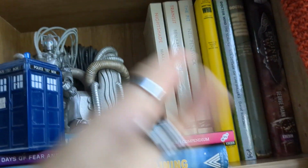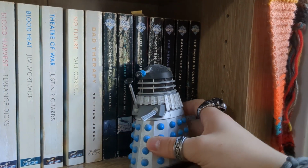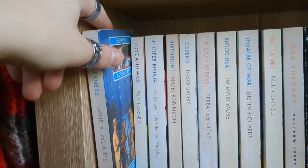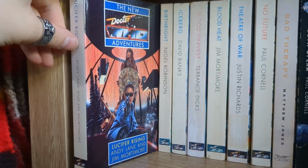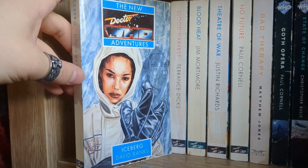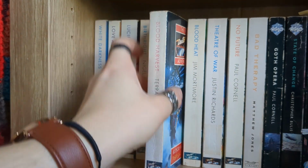The rest of the Virgin Adventures are on this shelf, which we'll get into right now, guarded very nicely by this Dalek from the 60s. So let's go through. Next we have White Darkness, Love and War, Lucifer Rising, Birthright, Iceberg. That's a really good one actually. Also written by David Banks. Seems to write good Cyberman stories if I can recall correctly.